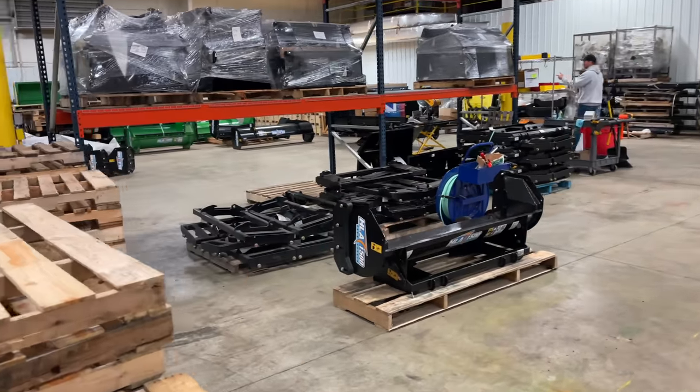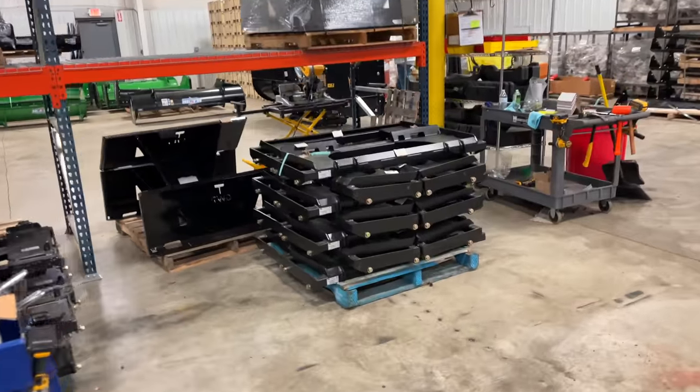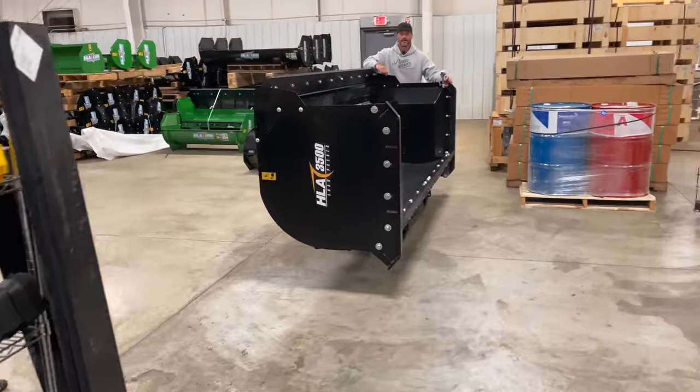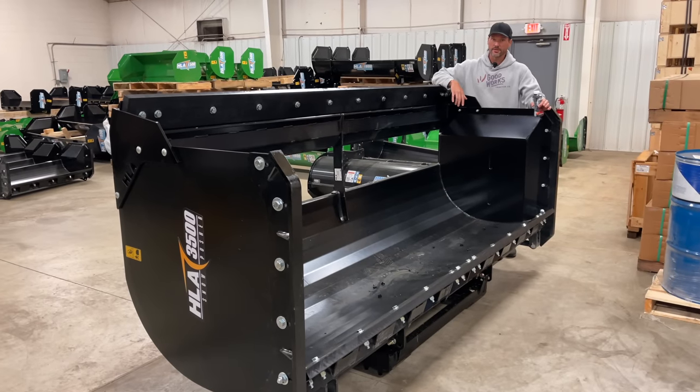Oh, Chris, show them this big old one here. And we have to bolt all this stuff together depending on what options you select. Look at this big guy. This is a 3500 series, 10 foot wide. This is for a big machine.